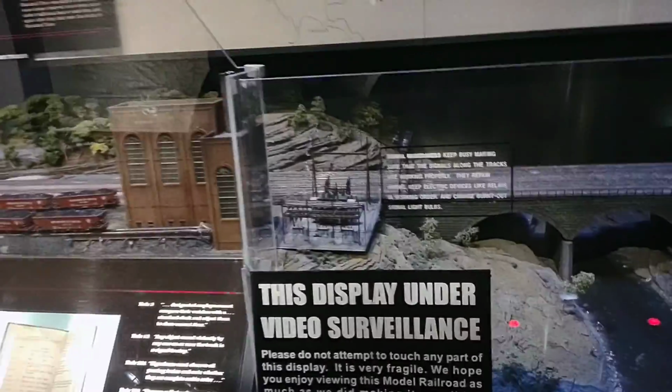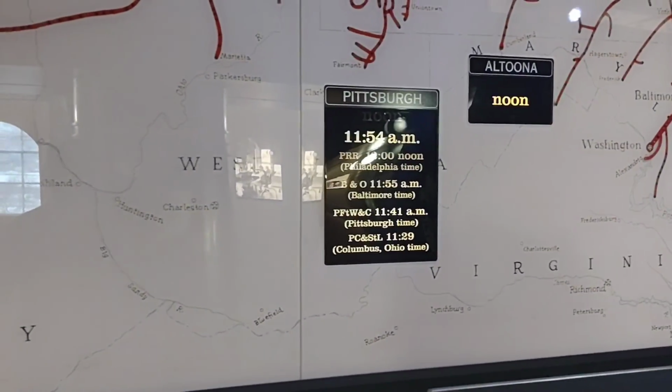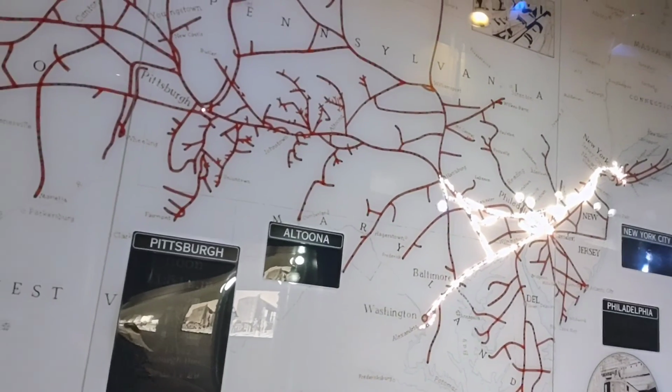Solar time. Oh wow, it's burn time. Standard time. Show you that. And electrified lights. Look at that. I know. It goes all the way to New Jersey, towards Philadelphia. It goes the whole way to New York and New Jersey.